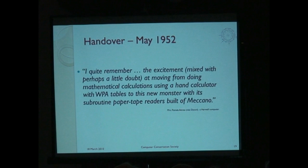It was handed over to Jack Howlett's team and the computers, the actual people working in Jack Howlett's team, in May 52. We've been able to get in touch with one of the people that worked in that team, talking about just the excitement of this machine with its subroutine paper tape readers made out of Meccano. Now, I assure you the tape readers aren't made out of Meccano. We actually can't identify where they were made at all. So if anyone can identify what they are when you see some of the pictures that Tony's got shortly, it would probably be quite useful.